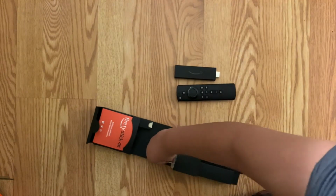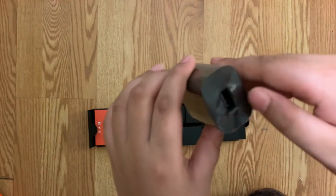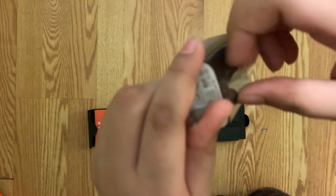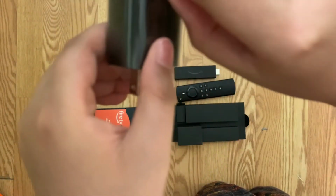So this is the adapter. We just take the plastic wrapping off of it. Ugh, where are you, plastic wrapping thingy? That's not that smooth.